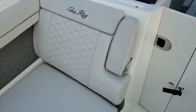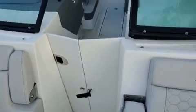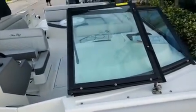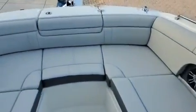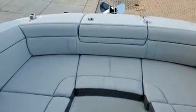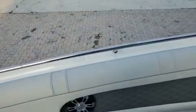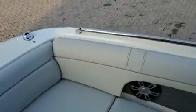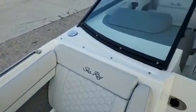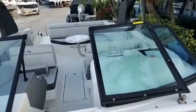So this door for whether you're in foul weather, along with the windshield that comes across as well, so you can protect if you're running offshore, running into some snotty conditions. Again, just an amazing boat. This is for good reason one of Sea Ray's best sellers, and this particular boat has the windlass, black hull, Simrad screens, Mercury 350 Verado, just a lot of upgrades, premium stereo, etc.